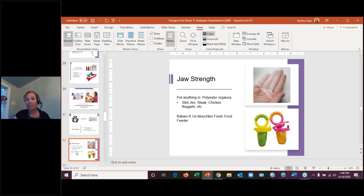I do find these feeders a little bit difficult to clean, so they're not ideal for outpatient or the schools. But for home, like EI, if the parents are using them, they have the time to really soak those and make sure that they're getting as clean as you would want them to be, and there's only one child using them. They can just give the child the steak in this feeder, and they can be independent at the table, really chewing on it in a safe way.